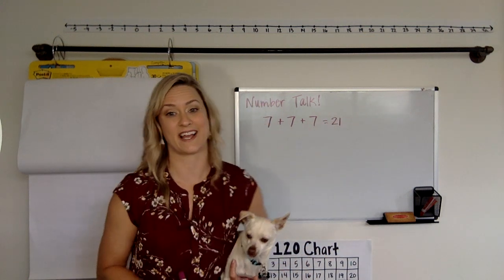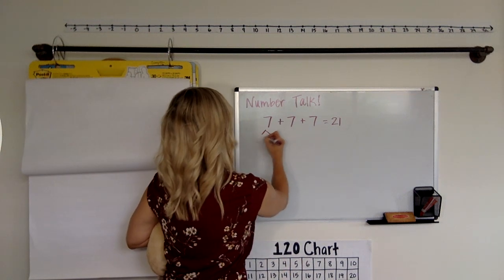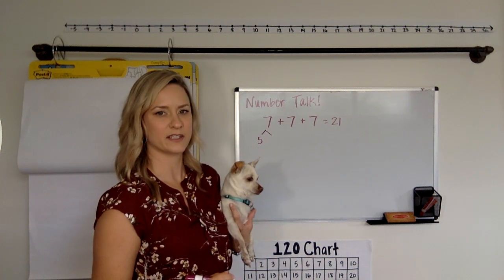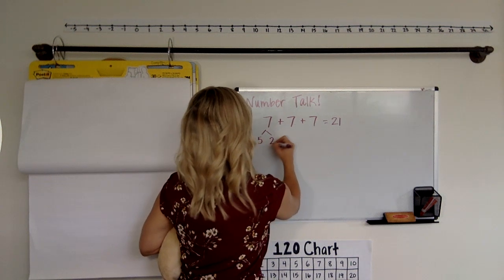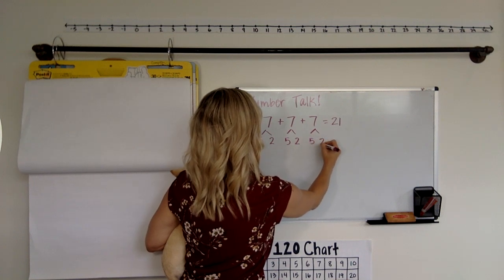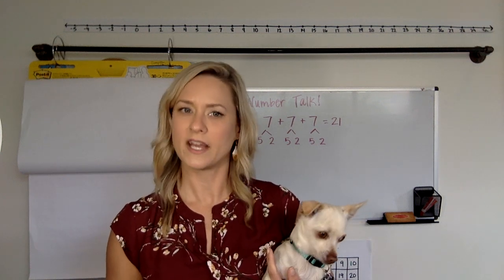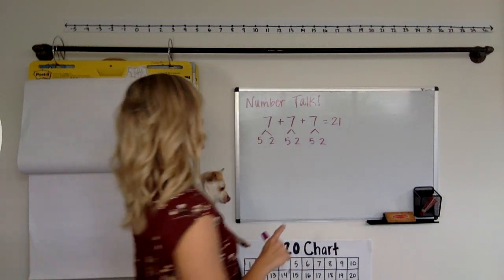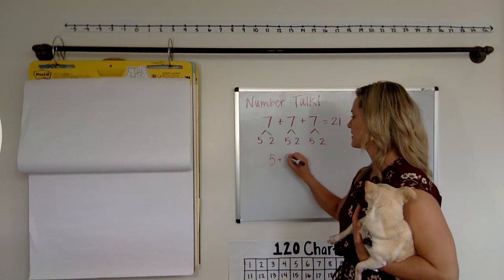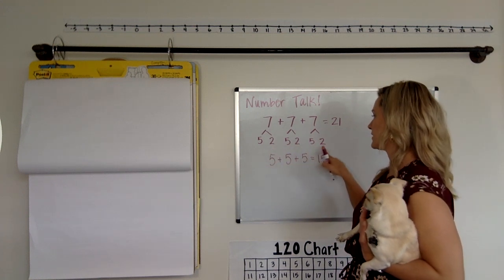And I bet I know, check out Chip, I bet I know how some of you did this. I'm going to guess you probably said there is, inside of a 7, there is a 5 and a 2. And I bet you did that for all of them. So inside of each 7, make 7 on your fingers. Can you see it? There's a 5 and then there's a 2. So I bet you said 5 plus 5 plus 5 is 15. And 2 plus 2 plus 2 is 6.